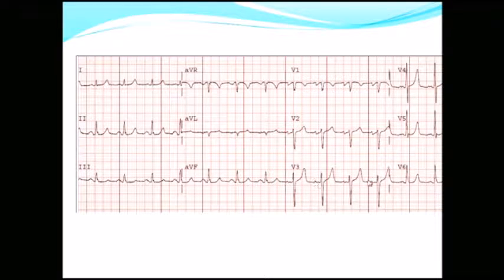So, P mitrale is the same thing as left atrial hypertrophy. In mitral stenosis, your left atrium has to contract against a high pressure. Left atrial hypertrophy results in that bifid P wave. It could be. Yeah, it could be.